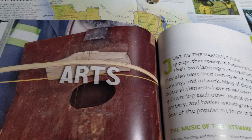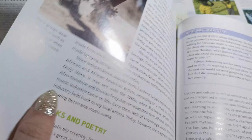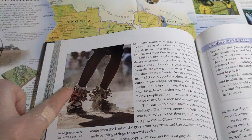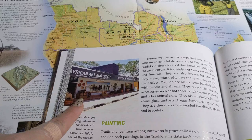Old handmade. It's a segaba. This looks like a violin. And some of the rattles that they wear when they dance. And some beautiful, beautiful baskets. So pretty. Says there's a museum here. Or no, it's just a shop. Yeah, it's a tourist shop. You can buy some handmade trinkets.